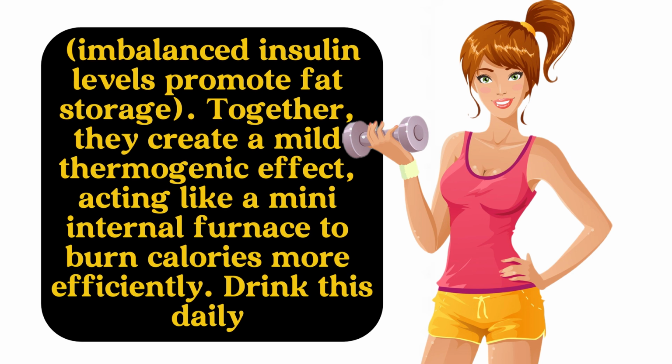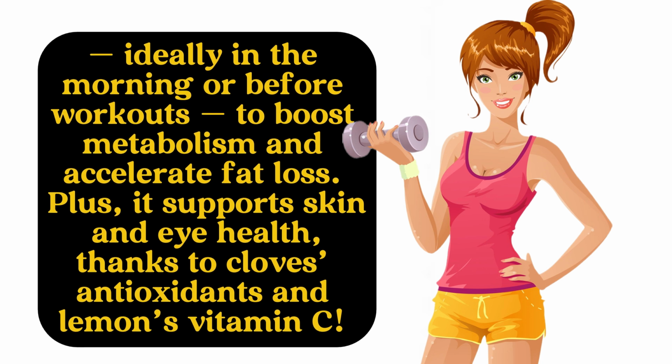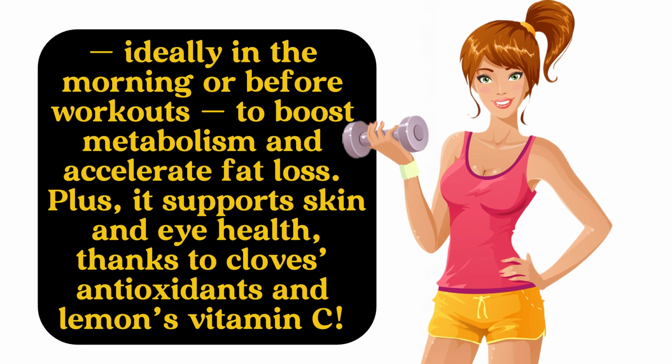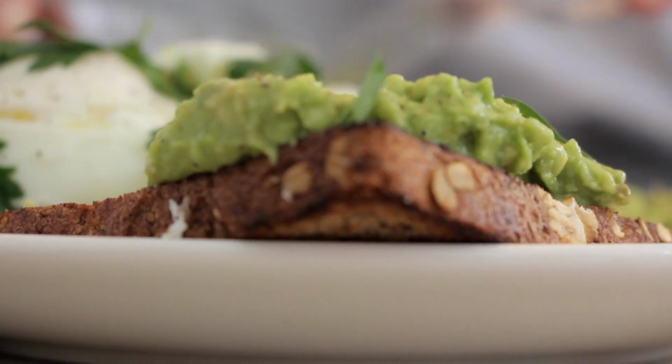Drink this daily, ideally in the morning or before workouts, to boost metabolism and accelerate fat loss. Plus, it supports skin and eye health, thanks to cloves' antioxidants and lemon's vitamin C. For best results, pair it with a balanced diet.